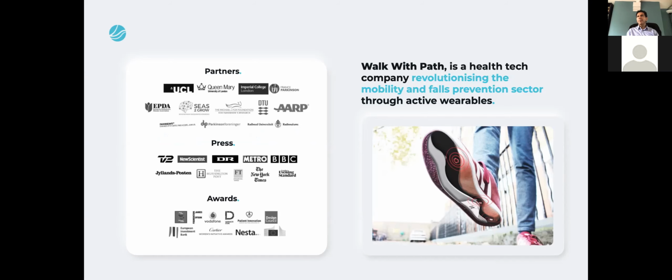We're a health tech company focused on revolutionizing mobility and fall prevention through active wearables. We've partnered with lots of institutions, from the universities to the Michael J. Fox Foundation. We've also had a lot of press coverage and also a lot of recognition through awards.